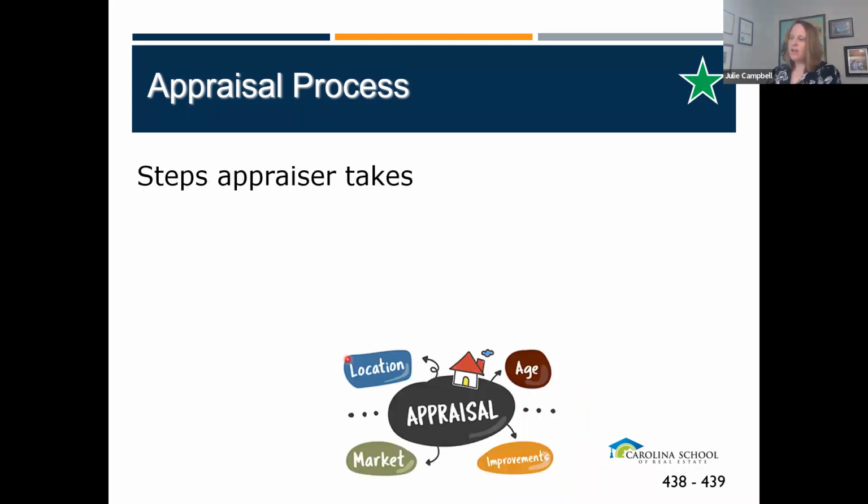And on pages 438 to 439, you have the steps that an appraiser takes. We're not going to go through this, but I do recommend you guys just take a look at it. Not that I think you're going to be tested on it, but I think it helps to see what the appraiser's looking for. Trust me, your buyers and sellers will ask you, where did they come up with this? Where did they get this value? So obviously we need to defer all questions to the appraiser, but we can help with a basic understanding of how this works.